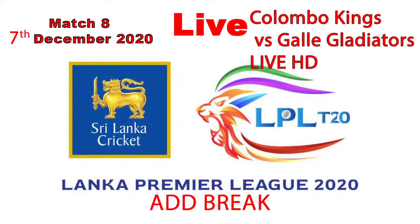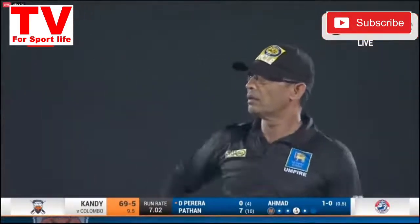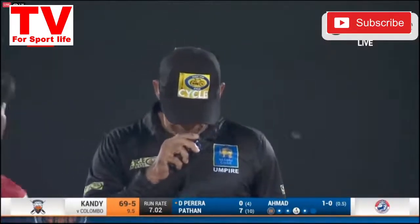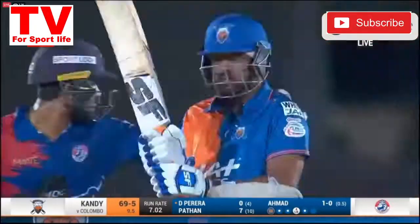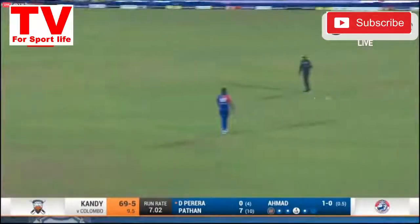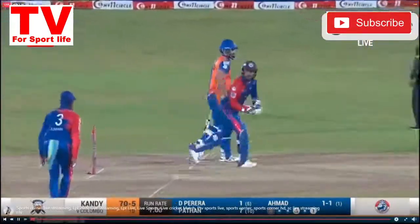Should have been called. The score, it's a messy position actually for the Candy Tuskers, 69-5. Oh dear. Did he signal no ball? Certainly not. Not happy with something. The bowler thought he has bowled 6 deliveries in this over. That was a good delivery to end the over. The slider. Successful over from Qais Ahmed. Up to 10, it's 70 for 5.